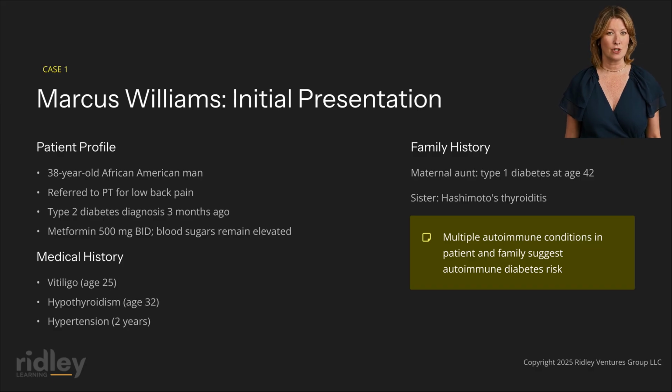He expresses frustration that his blood sugars remain elevated despite taking his medication consistently and trying to eat better. His medical history includes vitiligo diagnosed at age 25 affecting his hands and face, a new diagnosis of type 2 diabetes 3 months ago, hypertension diagnosed 2 years ago, controlled on lisinopril 10 milligrams daily, and hypothyroidism diagnosed at age 32, currently managed with levothyroxine 75 micrograms daily.